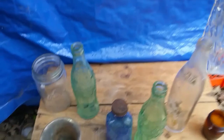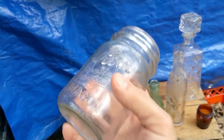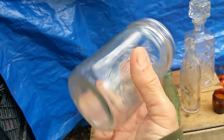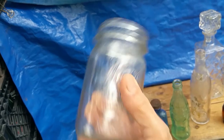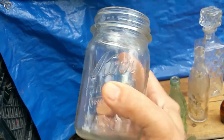The next bottle is another common Kerr. I just picked this up because I put notions in it. You know, marbles, toys, knickknacks that I pick up here and there, broken doll parts, and I have usually a nice cap. If I can find a zinc lid, I'll put that on.